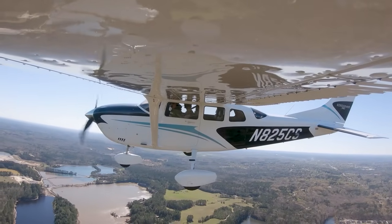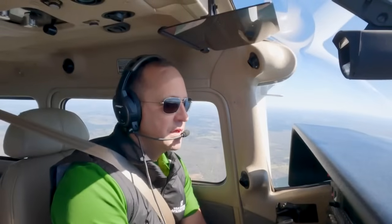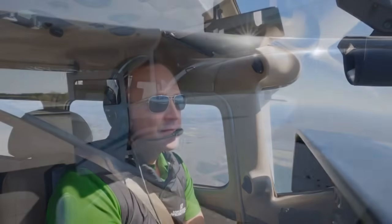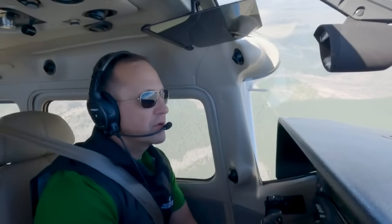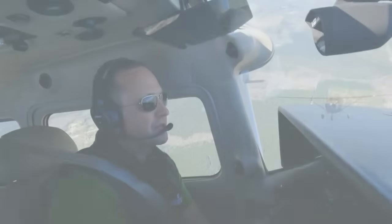But even if you have kids, bulky car seats, and all their diaper bags and all the stuff that goes along with it, and the bags that Mama wants to bring and everything else, it gives you the ability to pretty much haul whatever you want. 206s, you can land them on pavement, you can land them on dirt, long runways, short runways, all kinds of stuff. They have built-in oxygen for high altitude operations.